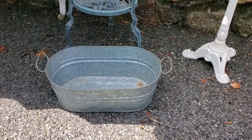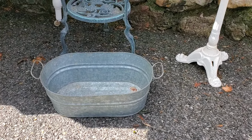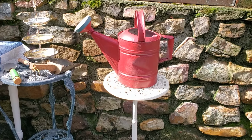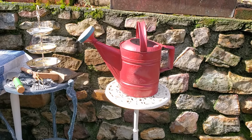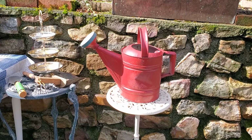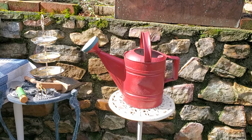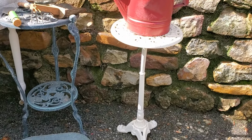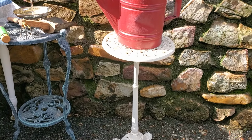Got this small little oval tub, and the wagon down there that I'll show you in a minute, the watering cans, and a crock, and the garden tools, that was $25 for all of those. So this heavy wrought iron plant stand, that was $5.